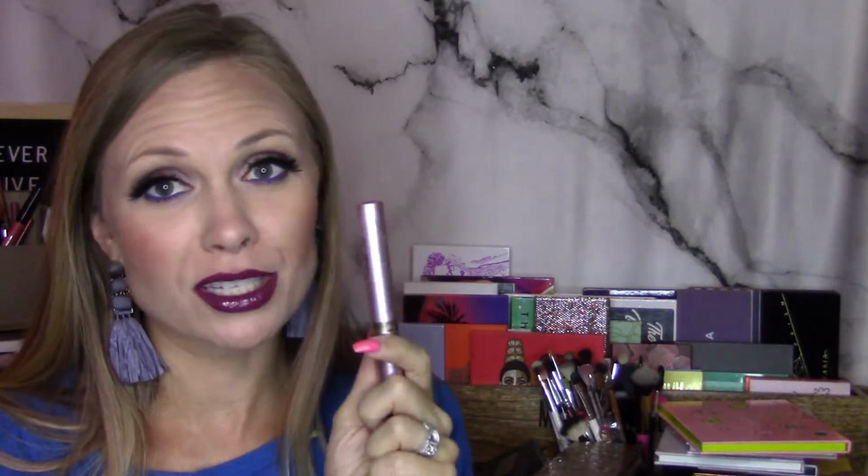This is one of my new favorite mascaras. It is nothing like the Tarte's Lights Camera Lashes, except for maybe the wand. They have a similar looking wand, but this one is so much better. It gives great length, separates, volumizes, does not fall off, does not crumble. Really like this mascara.